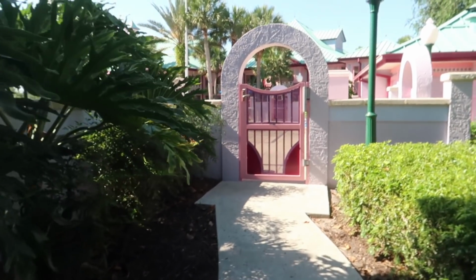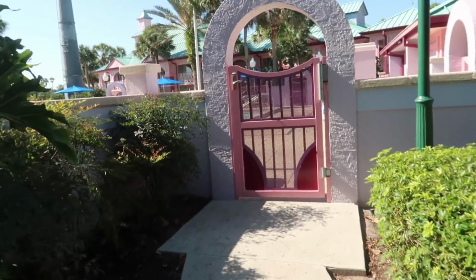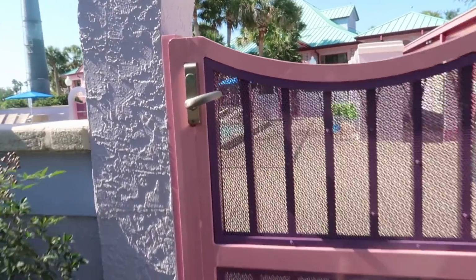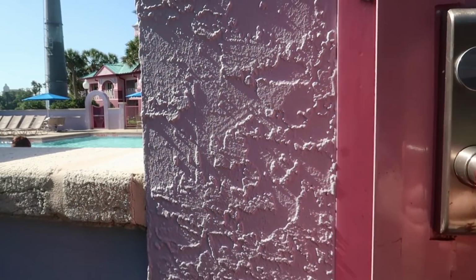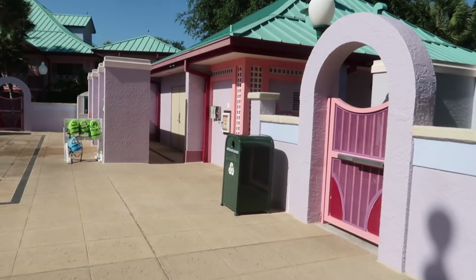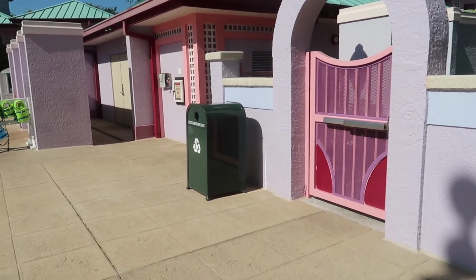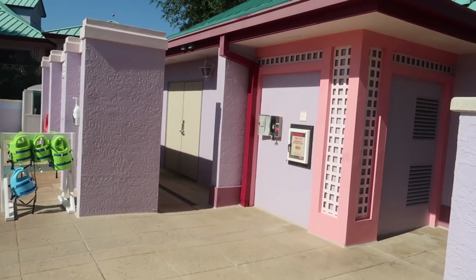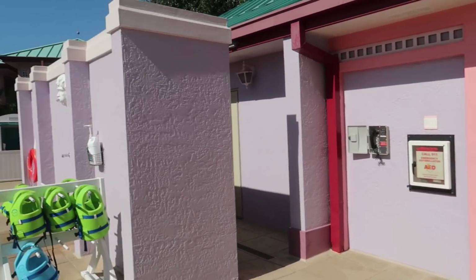Now, one very cool thing to take note about this property is each section has its own quiet pool. So there are a total of, I believe, 6 pools on property, because each section has one, and then the main pool. And they'll each have a bathroom, and I'm just looking to see if there's a laundry room. Now, that pool in Aruba has bathrooms, but does not have a laundry room. So I gotta figure out where the laundry is.